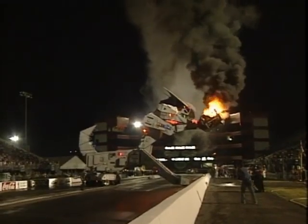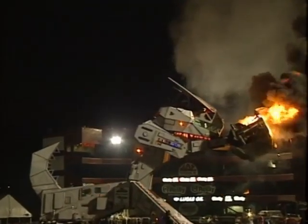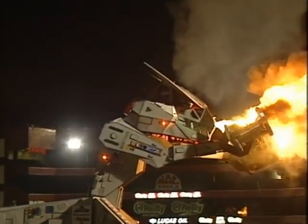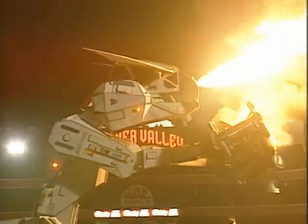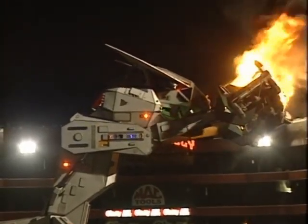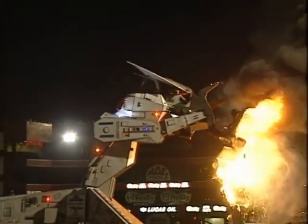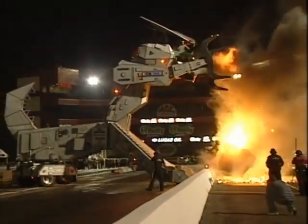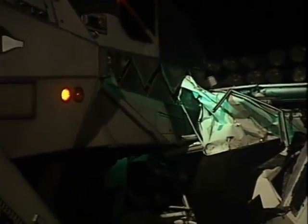See, first RoboSoras picks the van up and crushes it, and then he sets it on fire. A blazing inferno. And when he's done with it, he just dumps the remains down on the ground. And after the fire goes out, he decides to eat a little bit more.